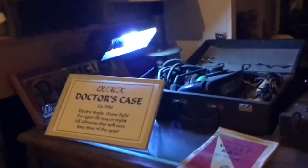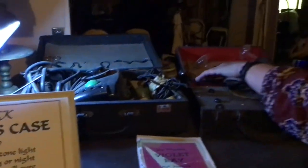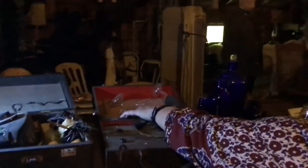He'd say, "Do you feel better now?" What are you gonna tell him? Yes. You're not gonna tell him you need more, are you? And then this is the quack doctor's kit here. Most of you probably already know about that, but it has a lot of different instruments here.